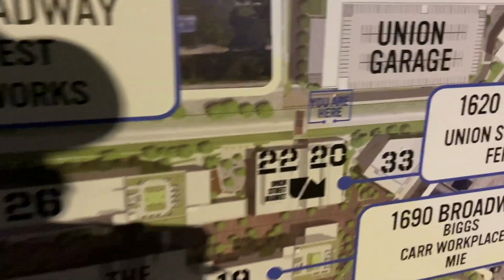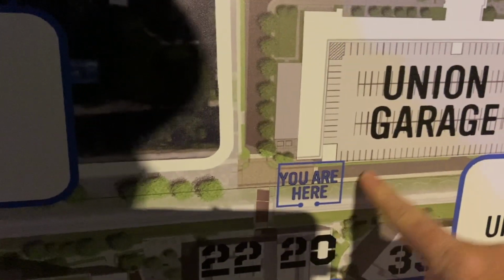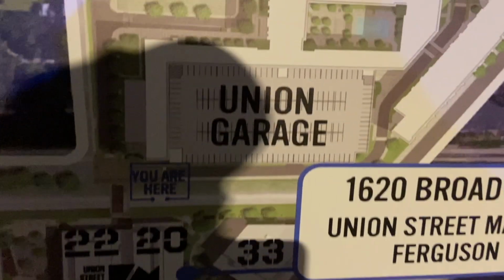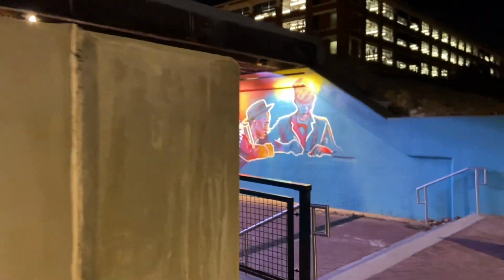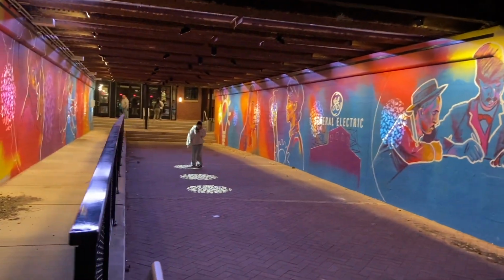But it's pretty cool. Here, we just came out of this. Okay, so we're here, right? Obviously. So here's the garage. And that is the garage. So this is the West Central neighborhood where we are right here. We just went underneath the railroad, and I just love this. Like, this is just so cool to me.